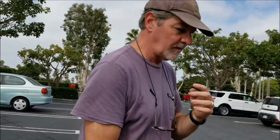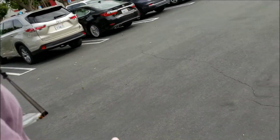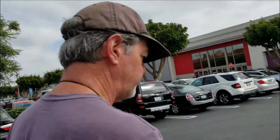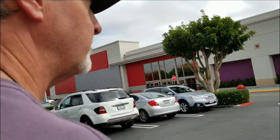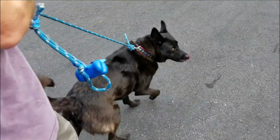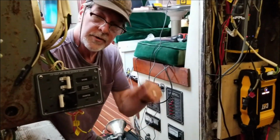What's going on, Captain? Just a mad dash to look for a power inverter. This will be the third store we've come to. We've tried a Walmart Supercenter, Sears, and now we're at Target. Puppy's enjoying herself. Okay, flip us over to inverter power.